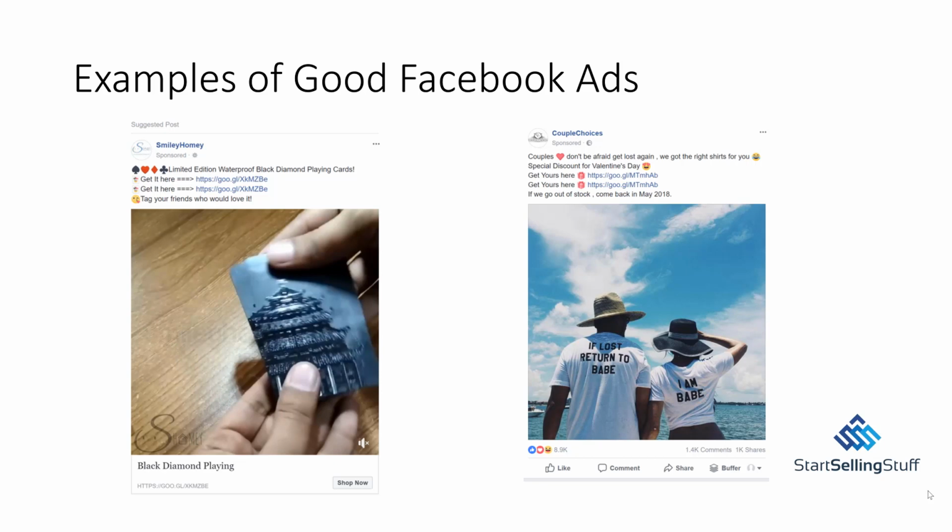So here are two examples for products that sell like mad. On the left, you've got these waterproof diamond playing cards, really popular. These ads get shown a lot on Facebook, and this website sells a lot of them. Things that we notice about the ad, it's very simple. You've got an image of the product in action, being played, and I think it's actually a video, this. But the ad copy is very, very simple.